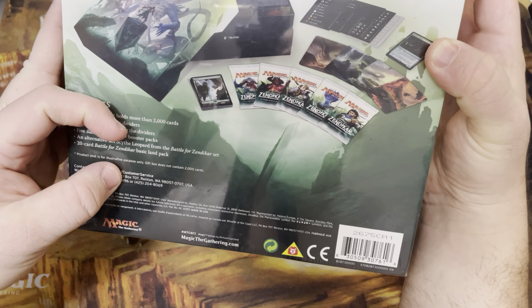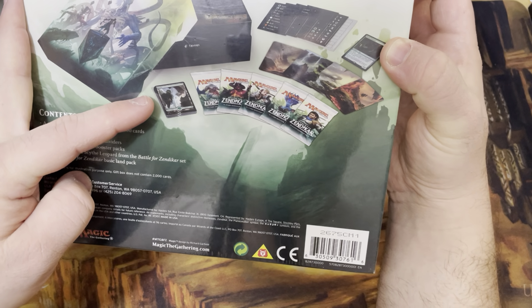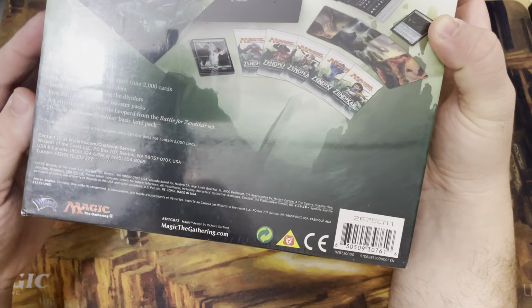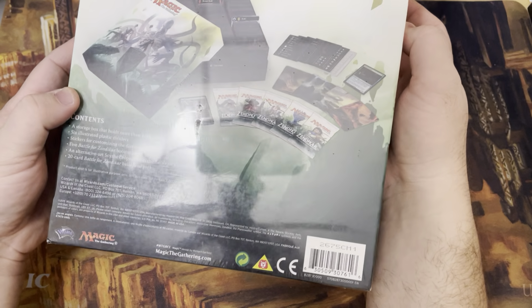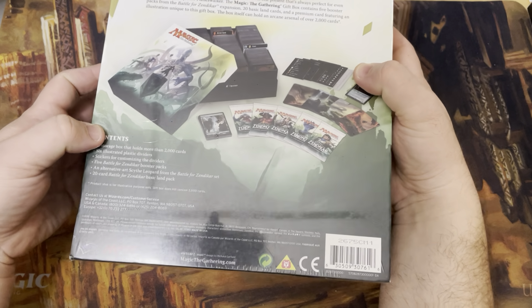I thought they were not. We'll have to see if that's an accurate image or not. For some reason I recalled that they weren't. They were just regular lands. I don't know. We'll find out. Yeah, so that's that. I'm so excited about this. I don't even know where to begin.